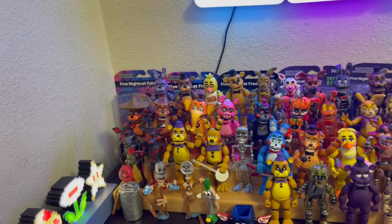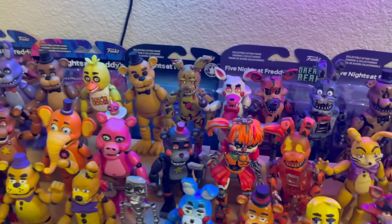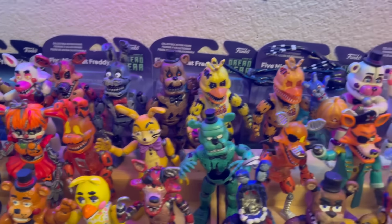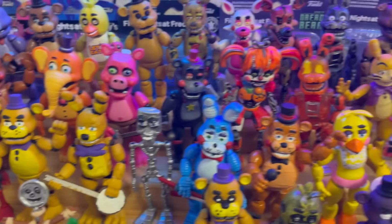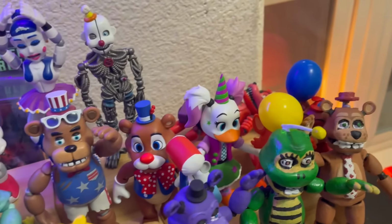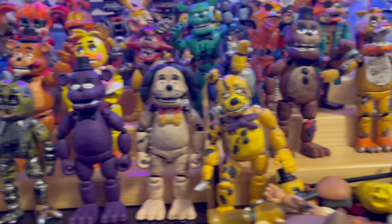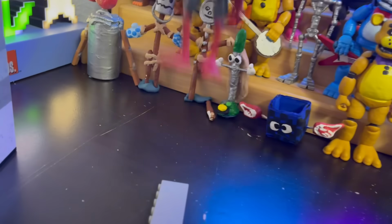Oh my gosh, I have a ton of freaking figures. Jeez, I just noticed. Got FNAF 1, 3, 2, FNAF 4, Sister Location, and over here, FNAF 6, Help Wanted, and FNAF 4 right there. Then FNAF AR, Balloon Circus, and then the customs. Yep, that is all the customs I have, so let me come over here.